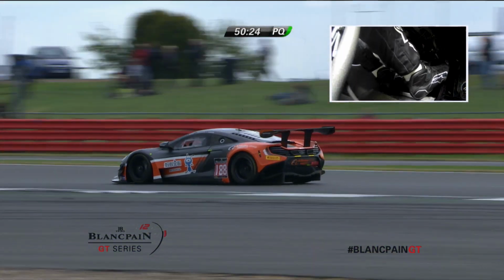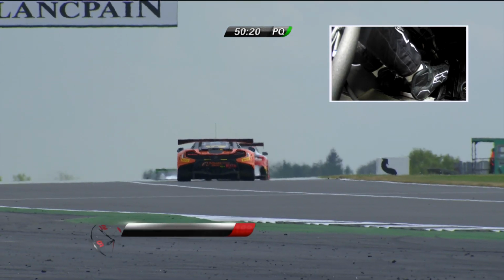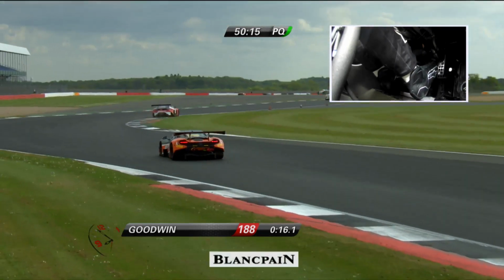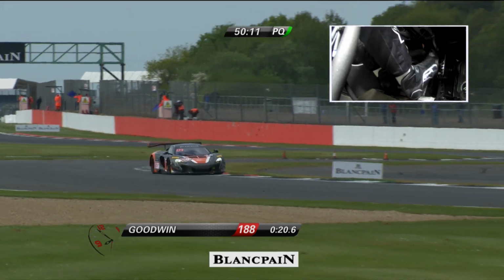Yeah, Chris Goodwin knows his way around Silverstone, doesn't he? He's been racing a long, long time. 1987 he started in Formula First. It's interesting just watching the modulation of the throttle pedal. There's not very much between off throttle and on throttle. It's either one or the other.